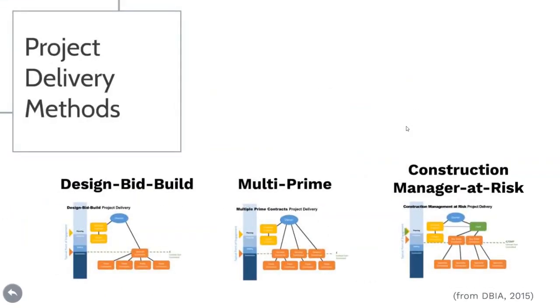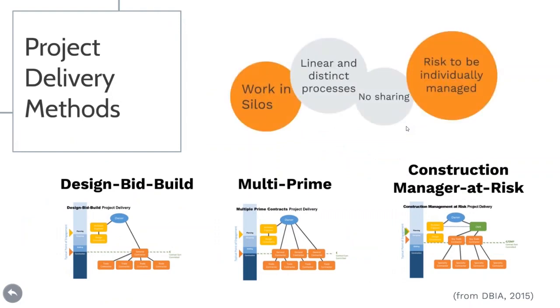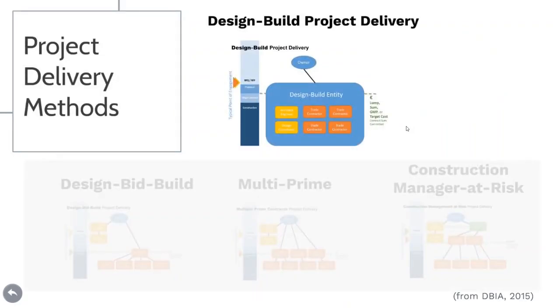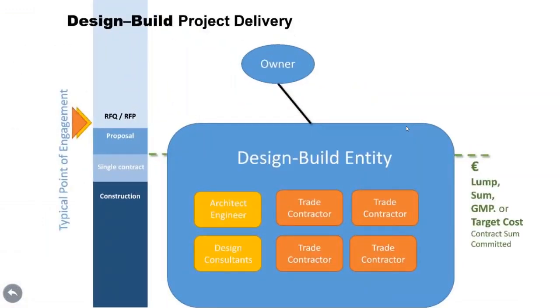But okay, traditional project delivery often involves fragmented teams that work in silos, resulting in linear, segregated, and distinct processes. So a major risk is to have an individual management, resulting in a minimum effort for maximum return and yielding outcomes below expectations. And to have a high level of collaboration, the solution is an integrated project delivery, as you can see here. This is a method that aims to involve an integrated team entity early in the process.